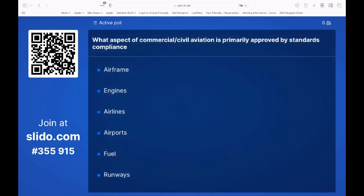Okay, what aspect of commercial civil aviation is primarily approved by standards? Is it airframe, engines, airlines, airports, fuel, or runways?